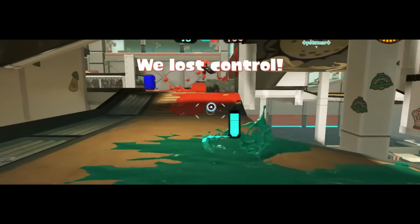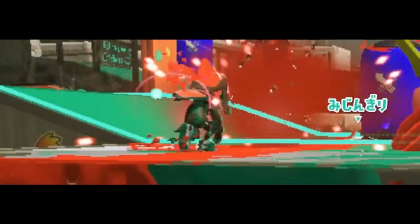Where do you think you're going, Blob Blobber? You were awfully confident throwing those bubbles from the back line, so I just want to see some of that confidence up close.